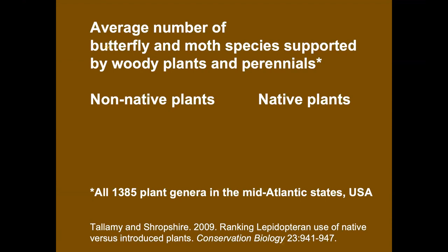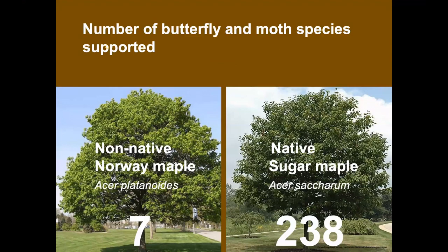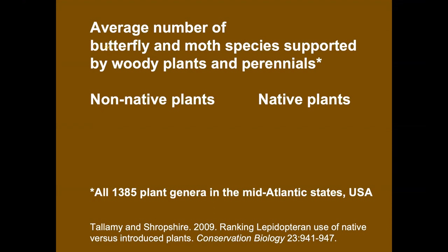So let's look at some averages. This was a study done, again, Doug Tallamy's lab, looking at almost 1,400 different plant genera. So these are the genus and species names. For instance, maples are Acer. So they would be looking at all the maples and comparing the natives and the non-natives in terms of how many butterflies and moths use those, have been seen on those, laying their eggs, feeding the caterpillars. So looking at almost 1,400 different types of plants across the mid-Atlantic states.